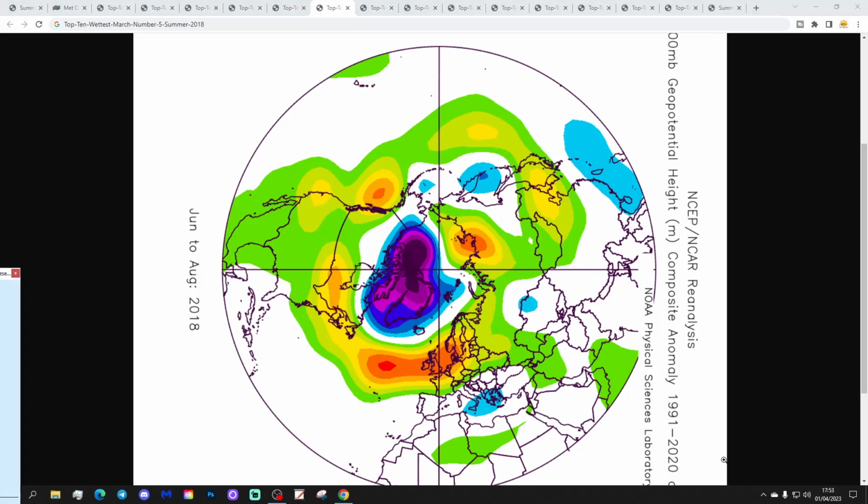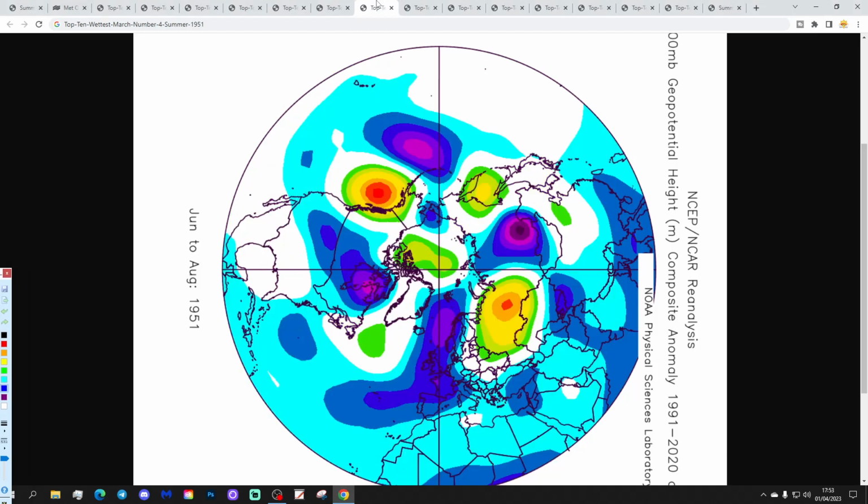So we get a very, very hot June and July, and it does go a little bit wobbly in August. It's a cooler, wetter August, letting the side down a little bit, but otherwise it is a hot summer and a very, very, very hot July that we have in 2018.